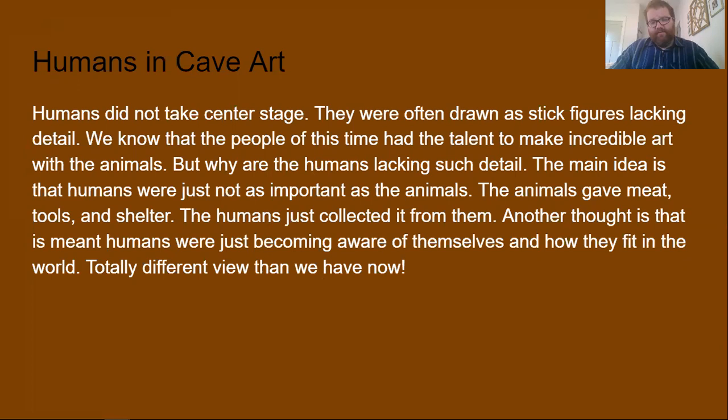Another thought is that it's meant that humans were just becoming aware of themselves and how they fit in the world, a totally different view than today. That humans saw themselves as kind of lower than the animals, that the animals were more important, that without the animals, we couldn't survive. And just thinking about that is totally different than we see now. Humans put themselves at the top, and we have kind of lost our respect for nature, haven't we? So this is very, very cool that it's this way.